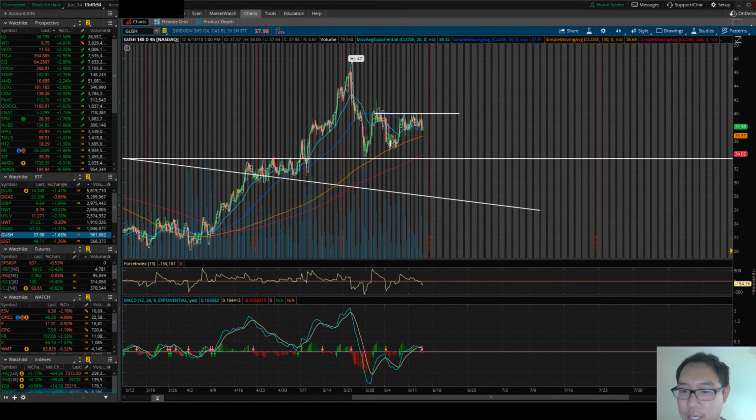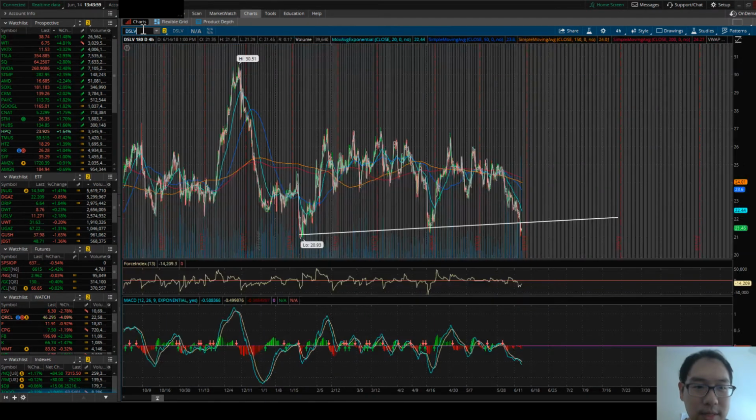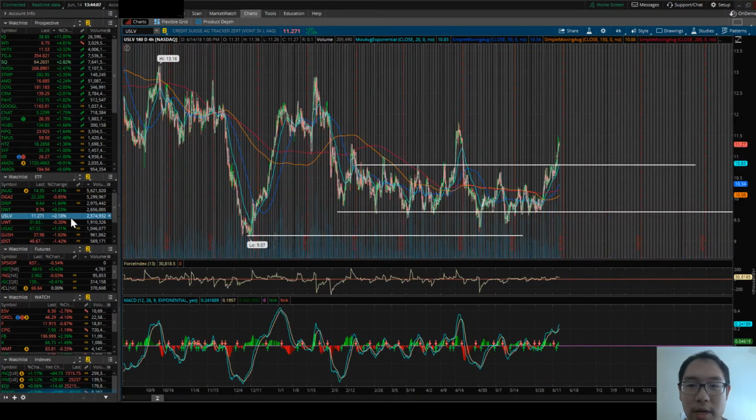Can you check DSLV? DSLV, is that inverse silver? Wait, what is that again? Yes. Is this silver? I think it is. So instead of looking at DSLV, I would like you to look at USLV, which is silver bull, I think.